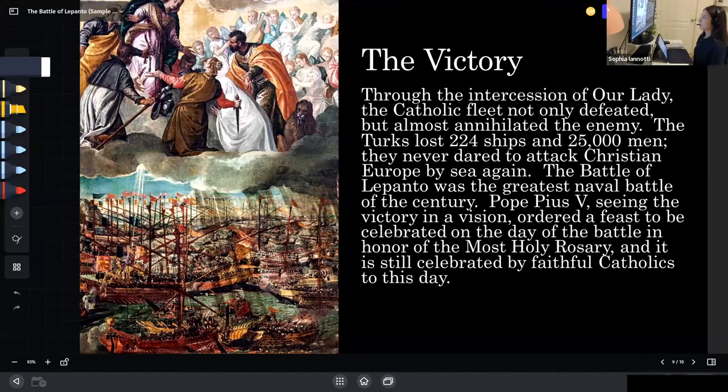The victory. Through the intercession of Our Lady, the Catholic fleet not only defeated, but almost annihilated the enemy. The Turks lost 224 ships and 25,000 men. They never dared to attack Christian Europe by sea again. The Battle of Lepanto was the greatest naval battle of the century. Pope Pius V, seeing the victory in a vision, ordered a feast to be celebrated on the day of the battle in honor of the Most Holy Rosary, and it is still celebrated by faithful Catholics to this day.